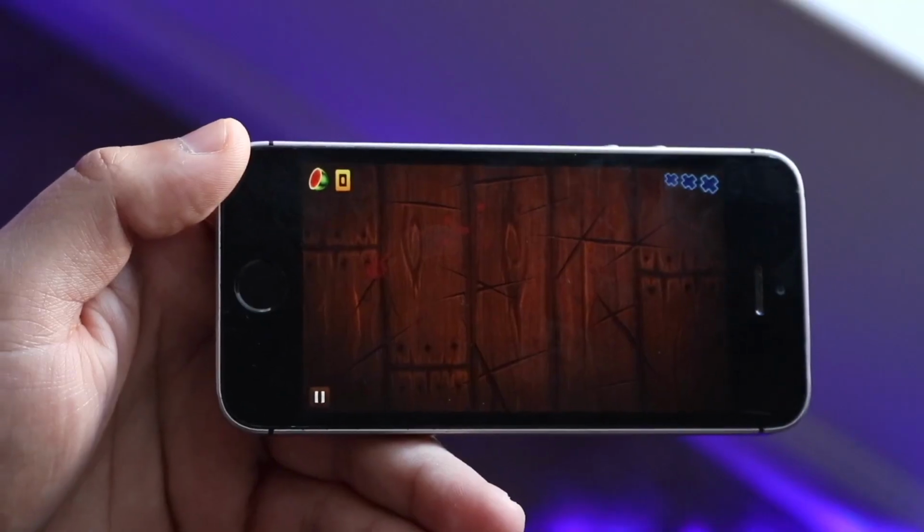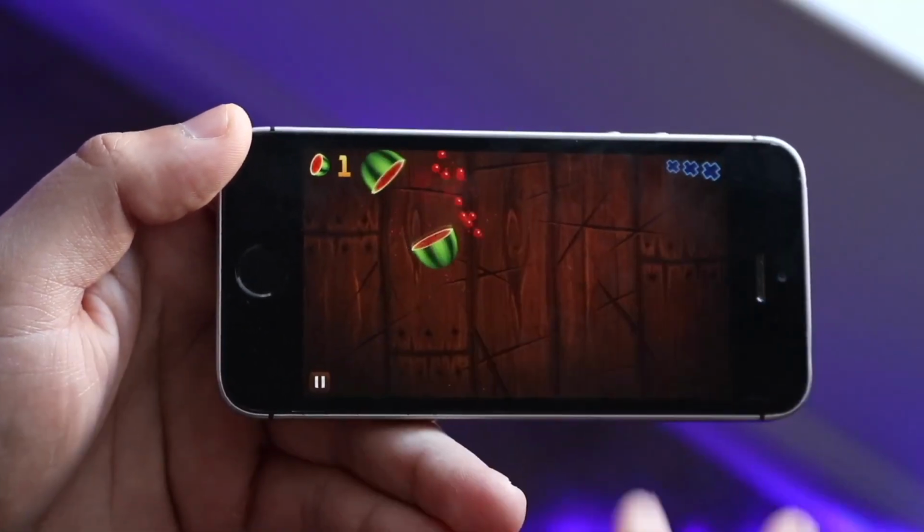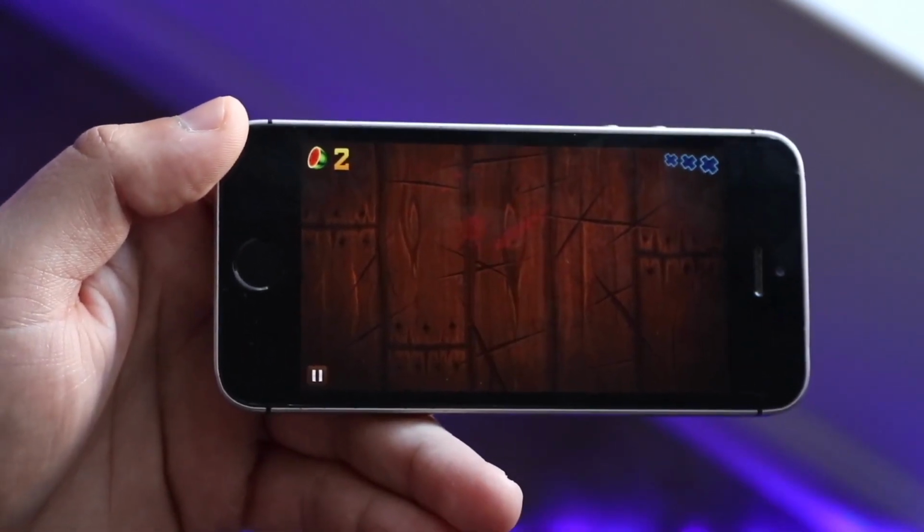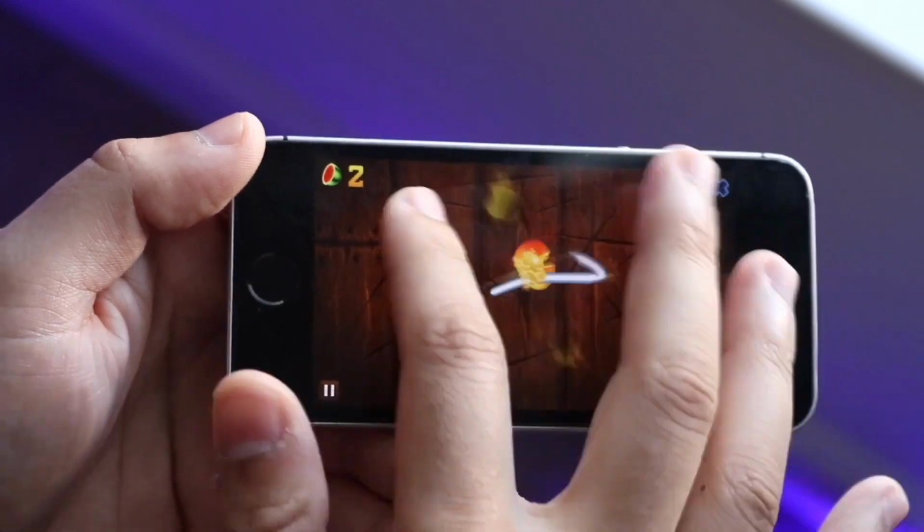Now on top of that, internally, it had the same internals as the flagship of that time, which was the iPhone 6S. It had a better back camera, which was cool in terms of the past generation iPhone 6 and the iPhone 5S. It had 2 gigabytes of RAM. It had that Apple A9 chip inside.